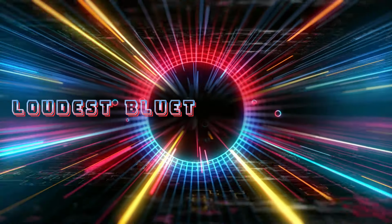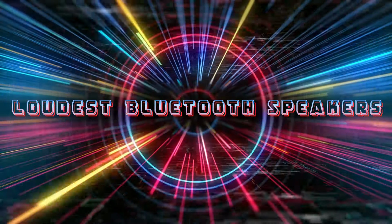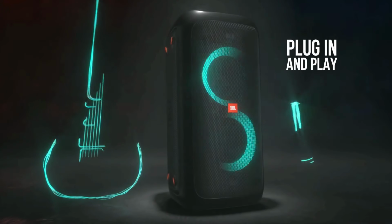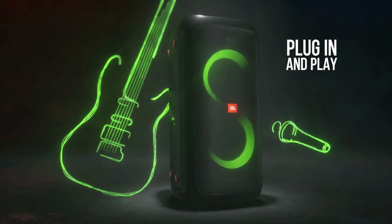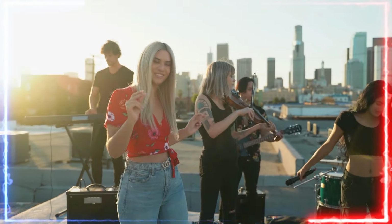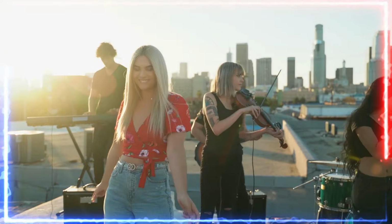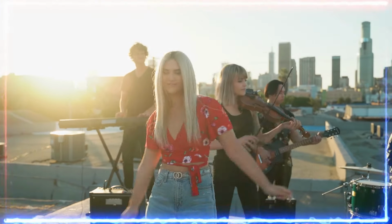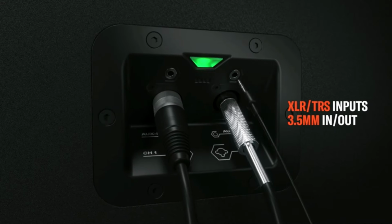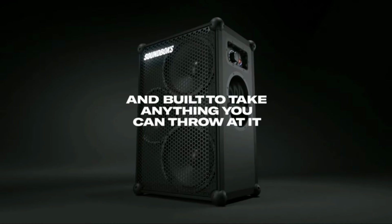What's up, guys? Today, we have rounded up the top 7 loudest Bluetooth speakers available to help you find the perfect fit for both your budget and your needs. Whether you're in the market for the latest tech gadget or looking for a must-have kitchen tool, we got you covered. We have carefully selected these products based on their quality, functionality, and overall value, so you can trust that you're getting the best of the best.